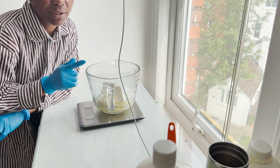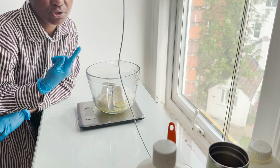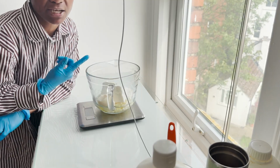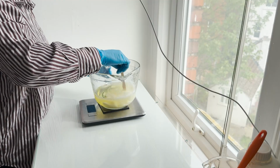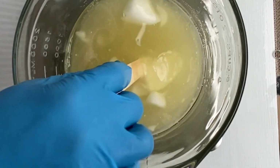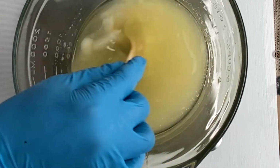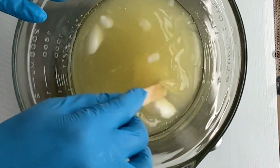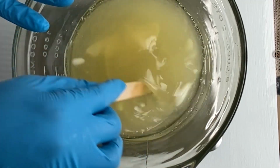What I'm going to do also is write the formula for this butter as well, so guys, you guys can see how I actually came up with this recipe. The shea butter is actually melted. I just need to mix it. The cocoa butter needs a bit of help, so I'm just going to keep mixing and then add in the rest of the sweet almond oil and my turmeric powder.